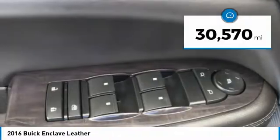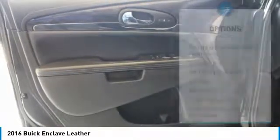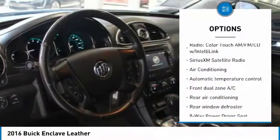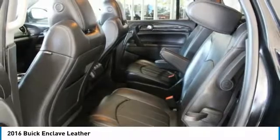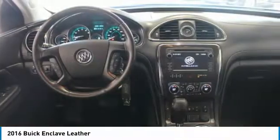This vehicle has less than 35,000 miles. Here are some of this vehicle's great options: traction control, air conditioning, dual airbags, power steering, 4-wheel disc brakes, power windows, rear window defroster, CD player, security system. Take this vehicle for a spin and see why so many shoppers are now proud owners.